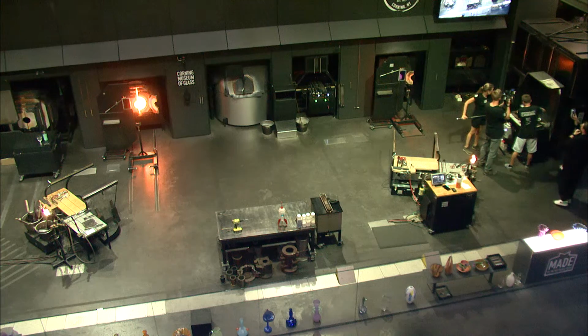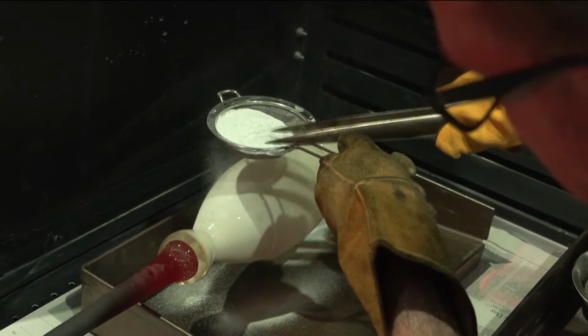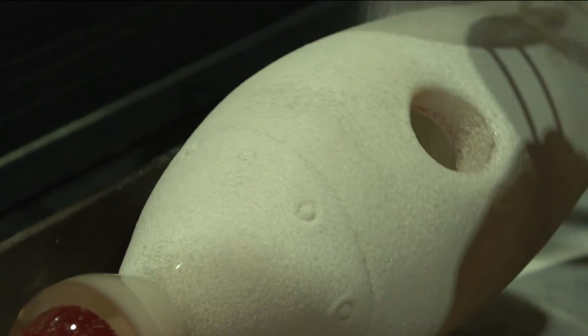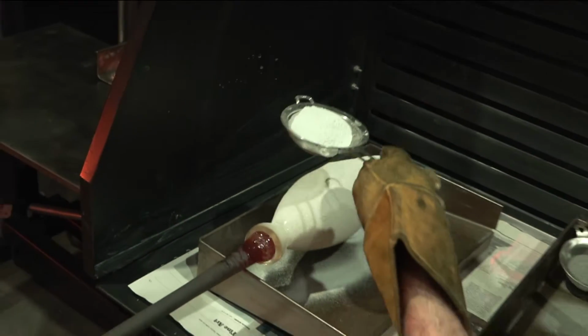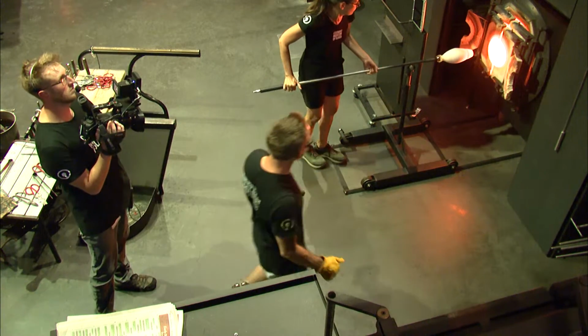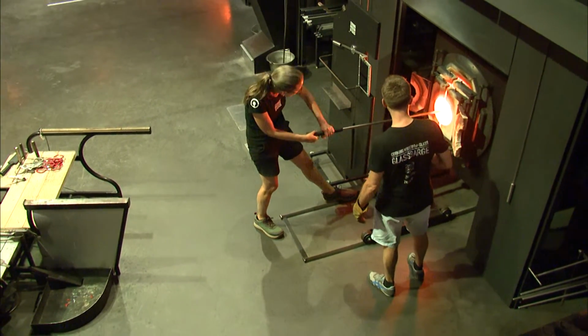Chris just has this in a little sifter, just like you might use for powdered sugar on your dessert. So he sprinkles this onto the surface, and we've got two different colors that we're using. One is called white smoke, and then the other one is smoked silver. I don't remember the exact order of operations that he puts the colors on. I mean, this is white smoke, but I'm not sure if we put some of this on at the very end as well. I can't remember.